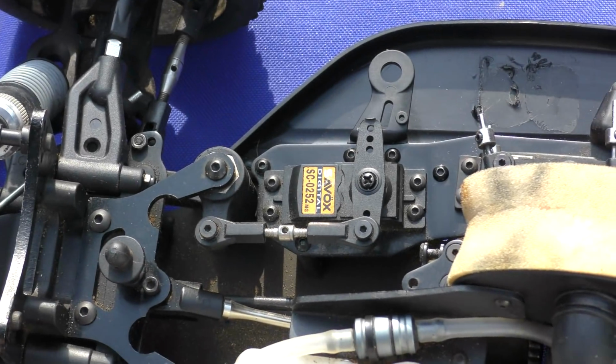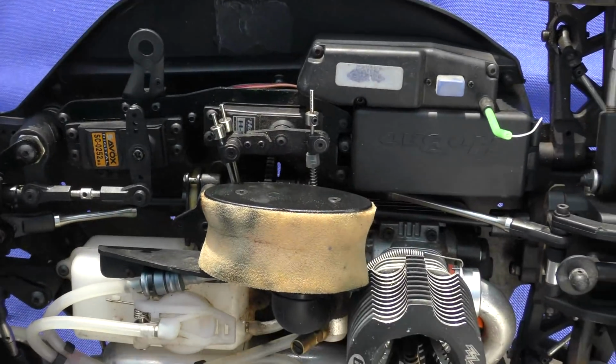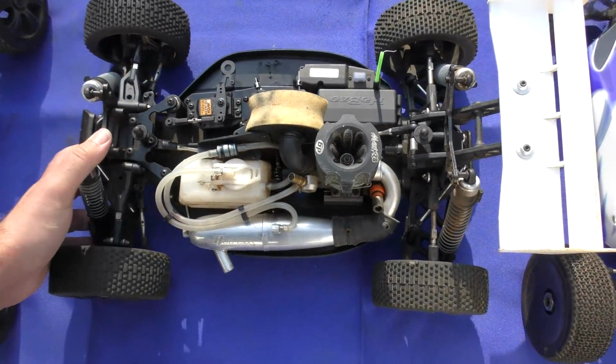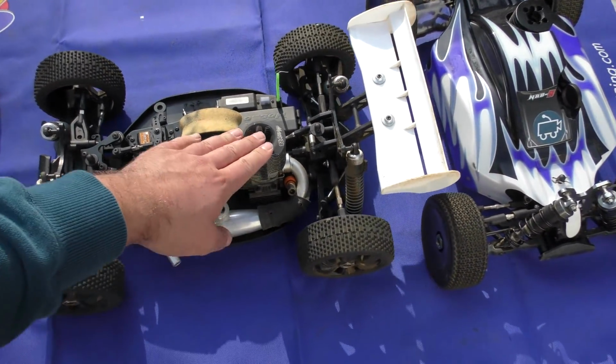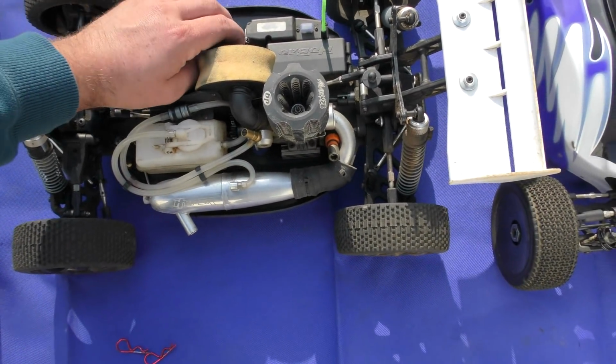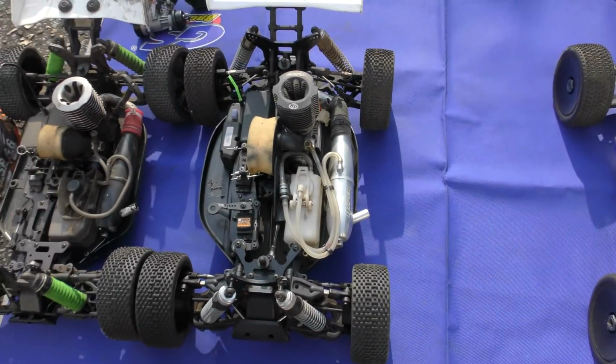I've got the upgraded Savox servos as well, metal geared, waterproof, I believe. Not that one, that one's standard, but that's fine. So yeah, that looks nice. I can't see anything immediately wrong with that. Probably worth just checking the brakes. Yeah, those are spot on as well. So okay, all nice with those two.